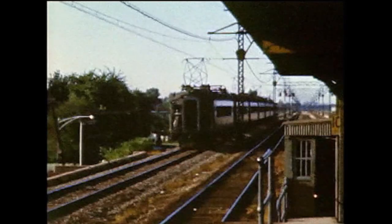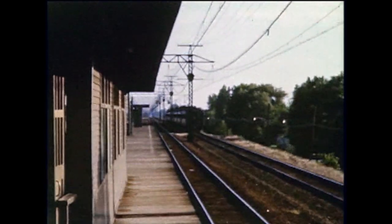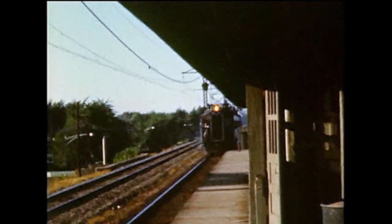An Illinois Central Electric southbound local slows to stop at 103rd Street along Cottage Grove Avenue on Chicago's southwest side in the summer of 1964. Another IC electric train enters the station.